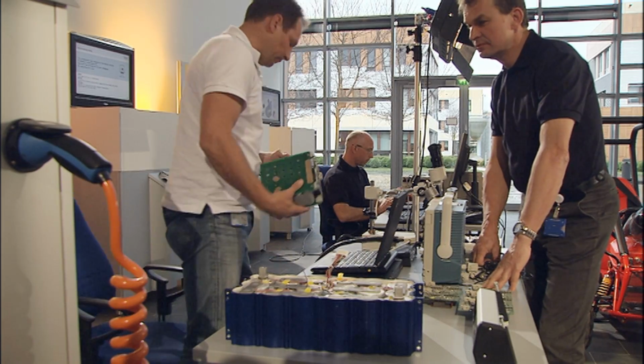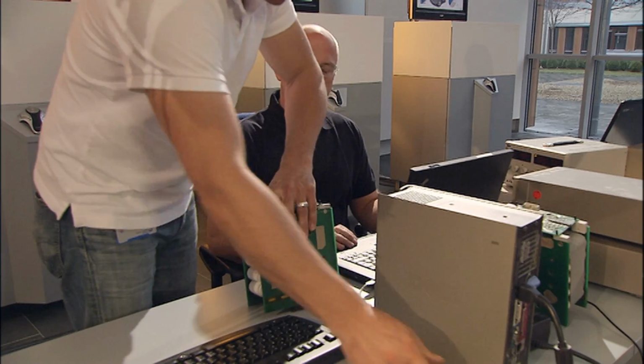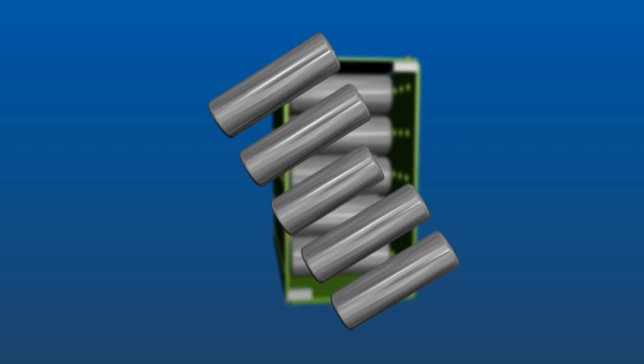To make expensive batteries pay for themselves, they have to store as much energy as possible, and that's exactly what these engineers are trying to do. A battery contains 60 single cells. The problem is production irregularities or aging processes mean that not all cells are identical, so they don't all store the same amount of energy.